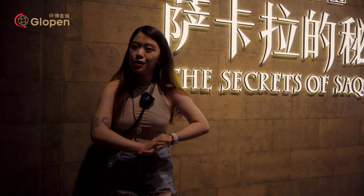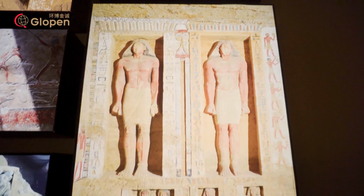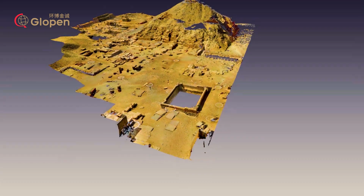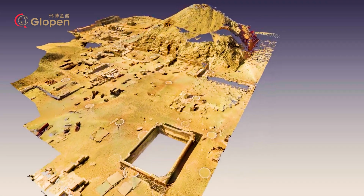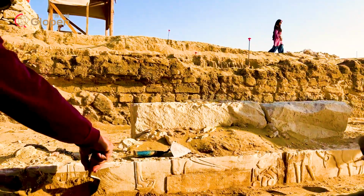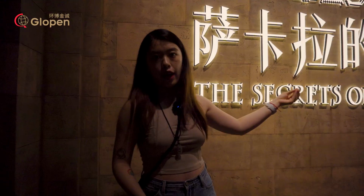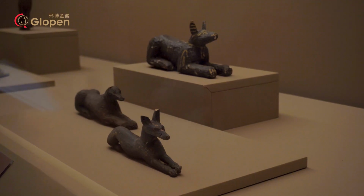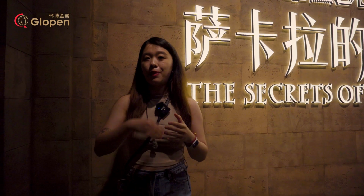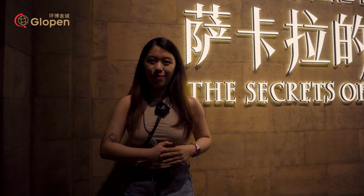Okay, we reached the first of our three halls today: the Secret of Saqqara. The secret refers to the resurgence of pharaohs, and Saqqara is the capital city of ancient Egypt, and it contains over 400 relics. In 2018, a cat temple was found in this city, Saqqara, and some of the relics are from this temple. I'm so excited that I'm going to see some animal mummies because I have never seen them before. I believe you must be the same. Let's go.